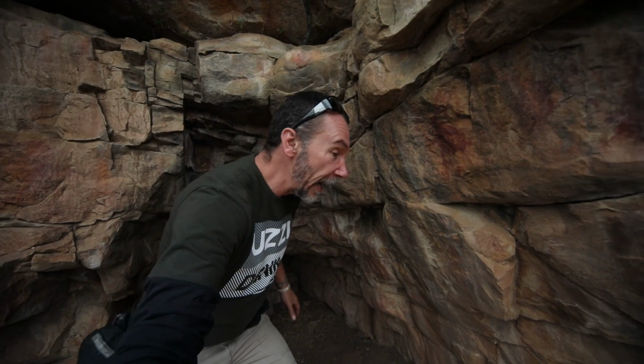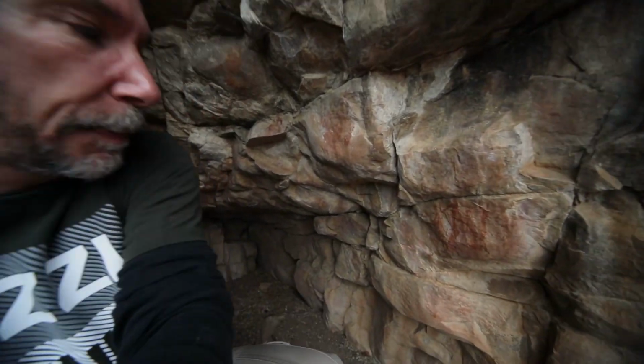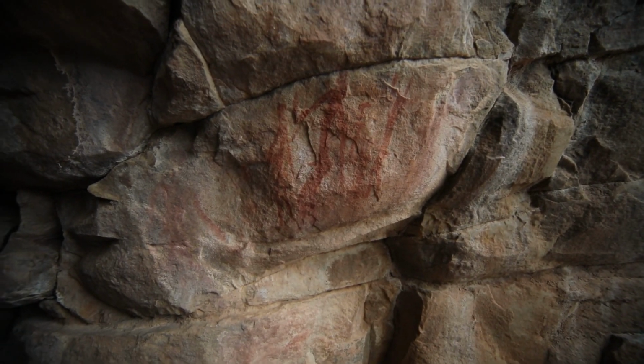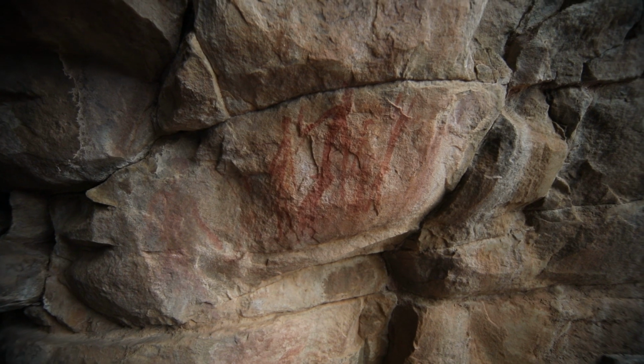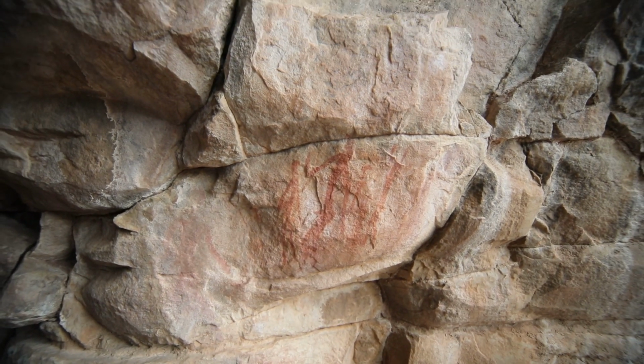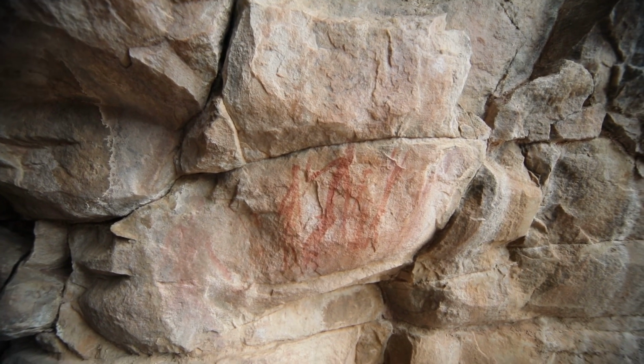Then going into where the shaman most probably would have slept. We got a really great picture here of a family group painted on the wall over here. Just sort the exposure so you guys can see that one. And they would either have been dancing or celebrating.